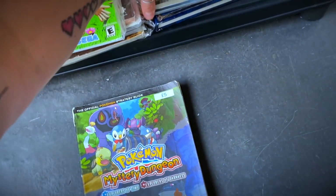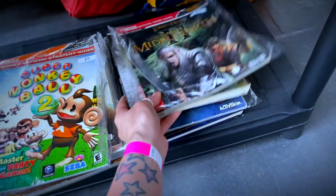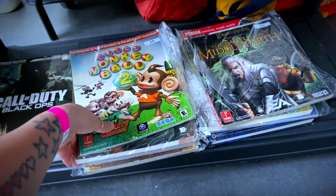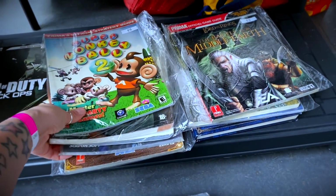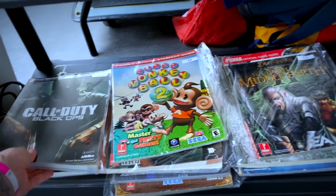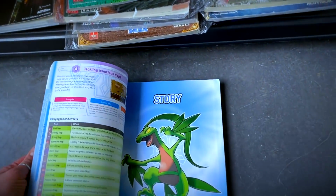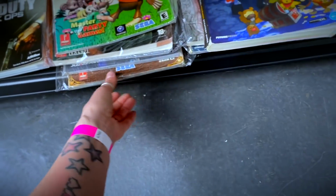Now, one thing I've realised from moving house, moving from a rental into my own property that I own, I have so many game guides. I have so many geeky books. I have so many freaking game guides, and I said to myself, I'm not buying any game guides on this trip. It's not happening. But I did buy one, and it's this one right here because I do own the game. It's Pokemon Mystery Dungeon, for £5.